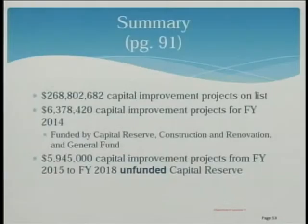And again, your budget document has descriptions of each of these projects. Should you have any questions, please feel free to contact me, and I can either contact the department if I can't answer it, or we'll get the information to you. Great. Any other questions on capital reserve projects? Some that you want to know what they are specifically, or you see something, or don't see something on there that you thought might be coming down the pike?